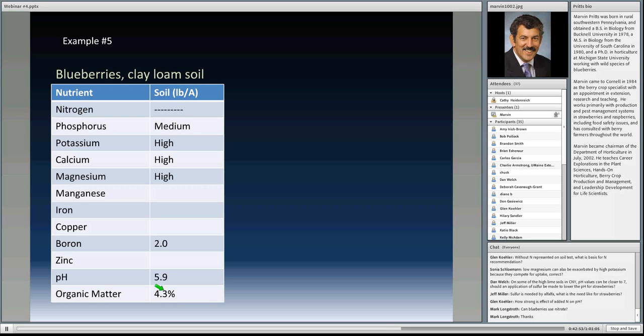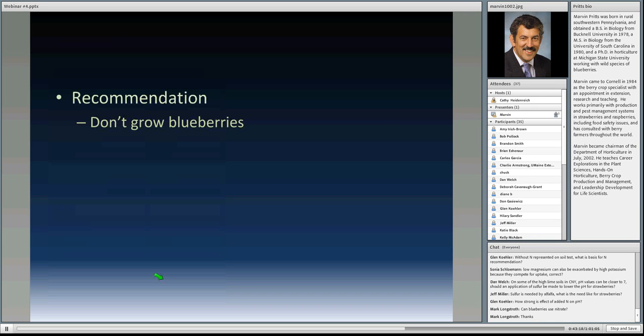Wanted to grow blueberries. Well, if we go back to that chart we looked at before, we saw a pH up around 6, and we see here that the cation exchange capacity is probably going to be pretty high because the organic matter is going to be pretty high. We're already high in calcium and magnesium, and we don't want a lot of calcium and magnesium in the soil. Blueberries don't like calcium in particular. The best recommendation here is probably just don't grow blueberries. The soil is just not appropriate for blueberries. The cation exchange capacity coupled with the pH is so great that it would take so much sulfur to lower that it probably wouldn't be worth it economically. And that high calcium is going to cause problems for years on end because of that.